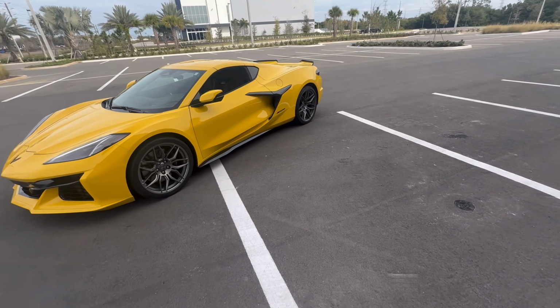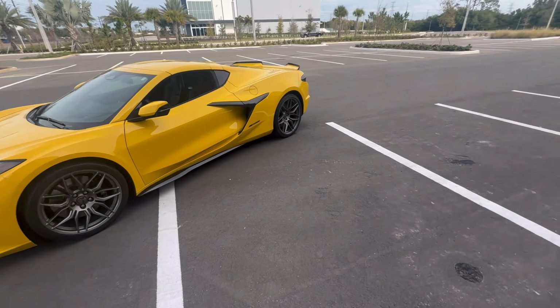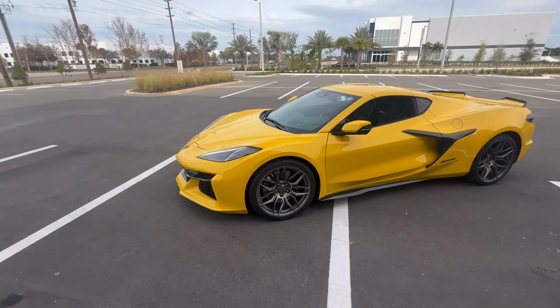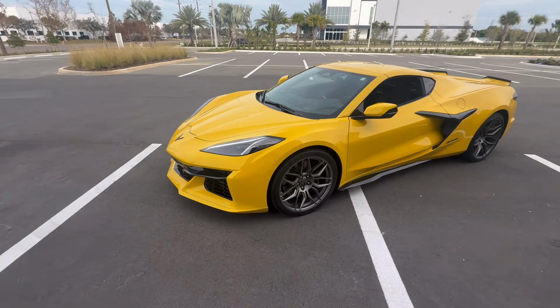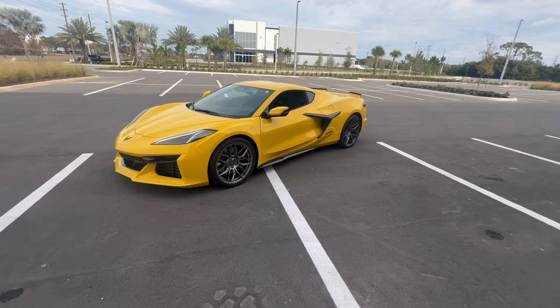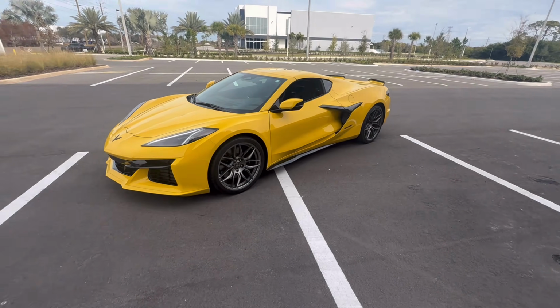I mean, I get it. They want to have a limited number of cars to keep the values up and keep the buzz going, and that's all cool. But as far as I'm concerned, the reason these cars were created is so that everyone who can afford one can get one.